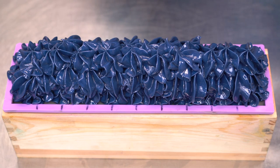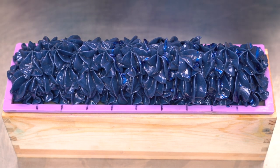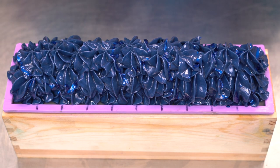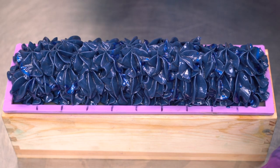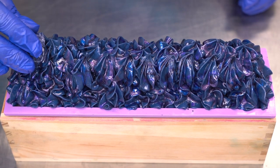First thing to add to the frosting is some mica drizzle. Oh yeah, woohoo! All the micas that I put on the inside of the soap, I'm also going to put on the top of the soap. Just adds a little bit of, you know, extra dimension, extra loveliness. One piece of sodalite.